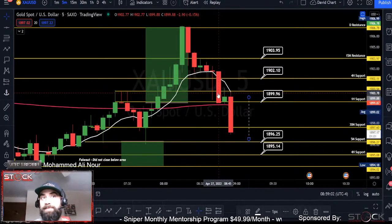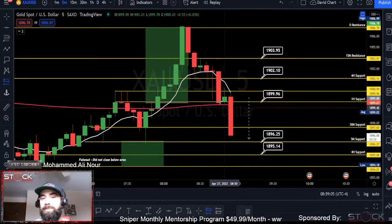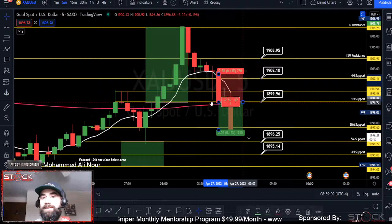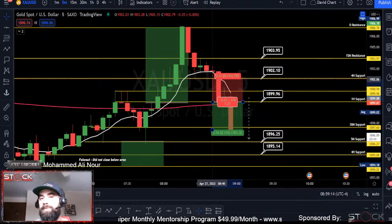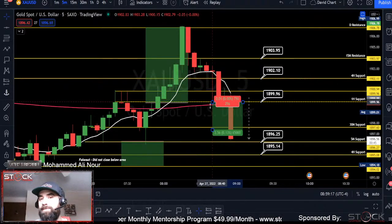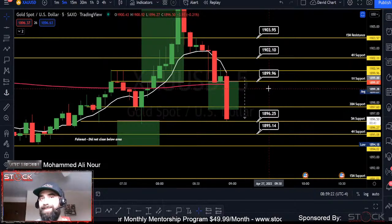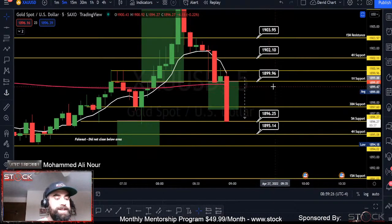Okay, this is a flag pattern. But even if you didn't, guys, you got the short below here. I told you guys to sell. Your stop loss, I would have probably given it a 1-to-1 right here, just because of the amount of risk. But look at this thing dump. This thing's dumping, guys. That's crazy. That was a dump.